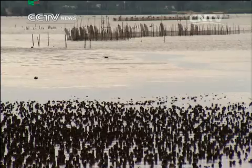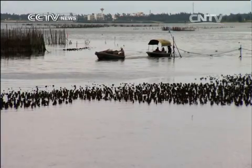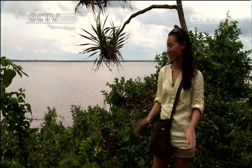According to locals, beneath this steady surface of water lie 72 villages which are submerged after an earthquake during the Ming dynasty. Now, you can't actually see it here right now because the tide is rather high, but in September during autumn, the tide subsides and you can clearly see the entire village.